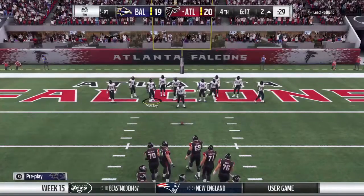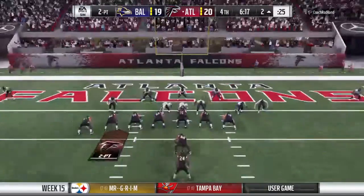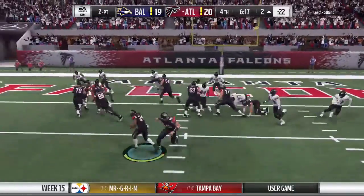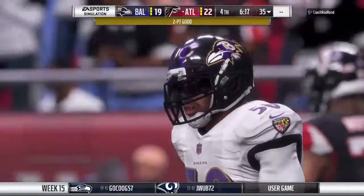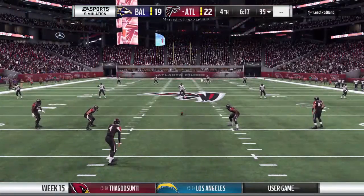All right, now a big 2-point conversion attempt still to come. They'll try and run with Freeman. And he will get into the end zone again. And he seems to have a nose for it as he gets both the touchdown and the 2-point conversion.